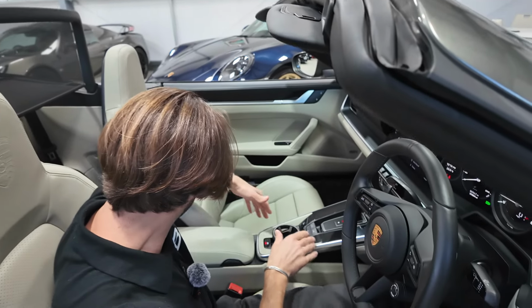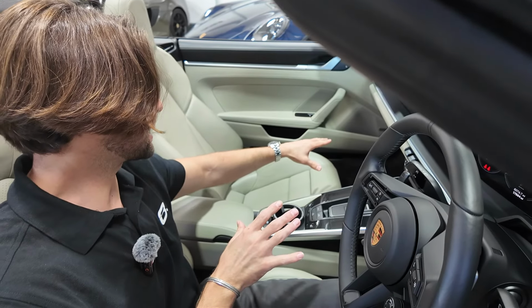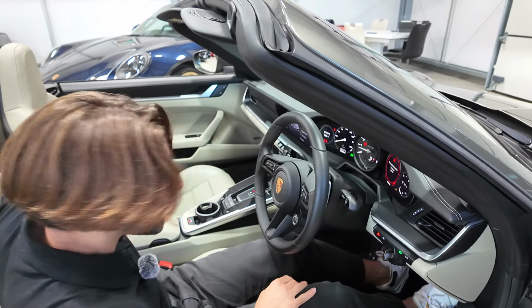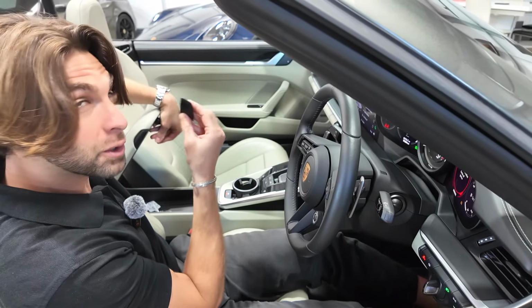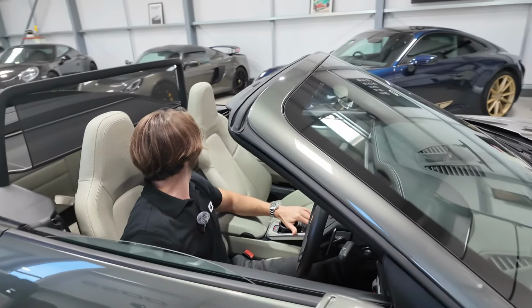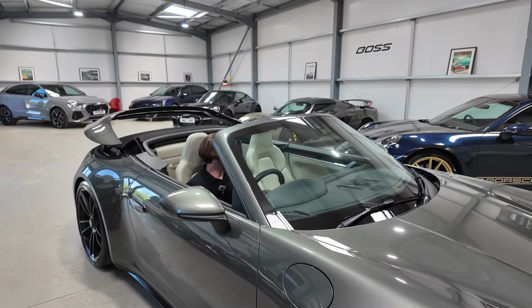As well as heated seats for driver and passenger, you've got full leather as opposed to the GTS interior pack, which means you get leather on the underside of the dashboard as well. Porsche crest to the seats, a GTS logo to the armrest as well, two USB-C points down there. The car has also got its Porsche tracker. And then last but not least, I'll run the roof because it is a convertible. And very nicely, that wind deflector pops itself away as you run the roof.